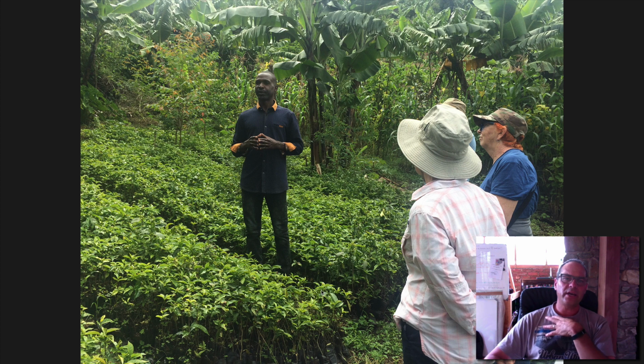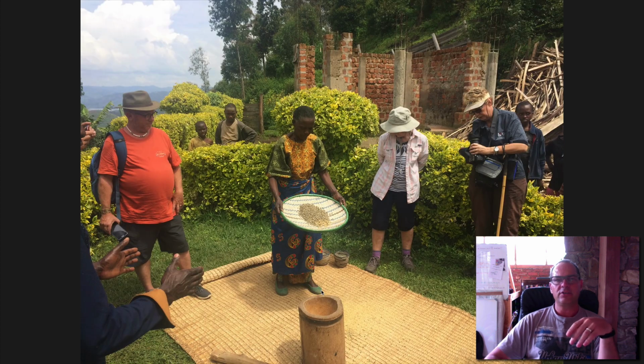Then we went for a coffee tour at an organic coffee farm. This is the farmer's son, Ronald, and he gave us the full explanation of coffee. Here you can see the coffee in little bags, the little coffee trees. So they are generating more and more coffee trees for the local farmers to produce more coffee for the export business. A very nice coffee tour that we did.